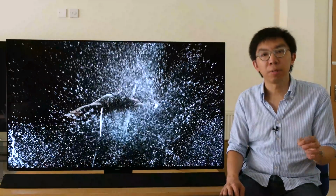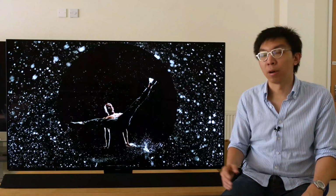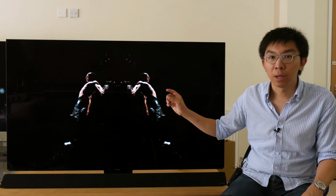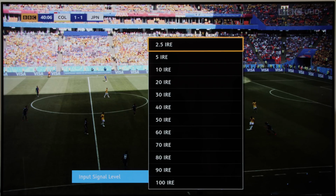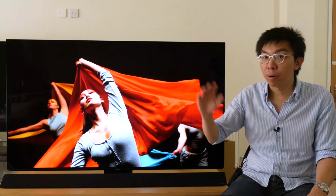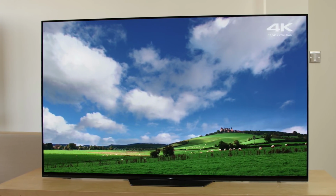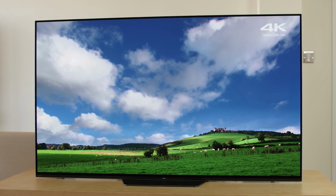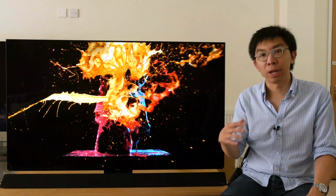A skilled calibrator like myself can reduce the black crush using a combination of the TV's brightness setting and also the newly implemented 2.5 IRE and 5 IRE gamma controls. But out of the box, Sony's A1 or AF8 OLEDs are better at correctly showing shadow detail without excessive fizziness, thanks to Sony's superior near-black gradation.